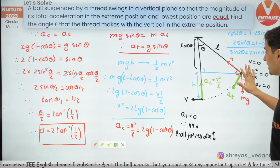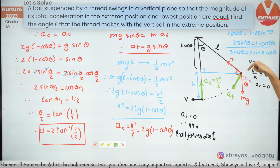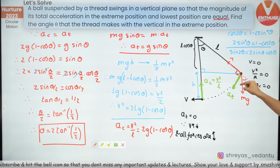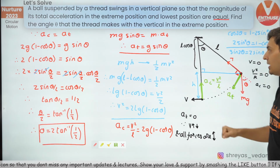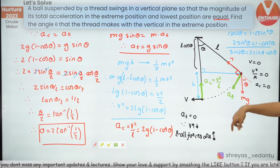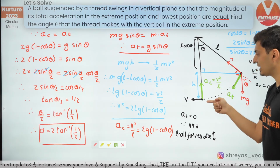Because the accelerations were equal, I just figured out that at this point, since speed is 0, centripetal acceleration is 0. It only has tangential acceleration. And using Newton's laws, I saw mg's component is giving the tangential acceleration. I found 80. At this point, this speed is giving centripetal acceleration, there is no tangential acceleration.